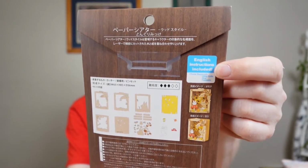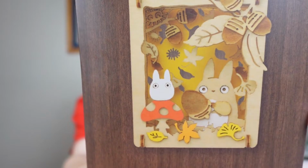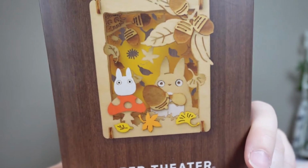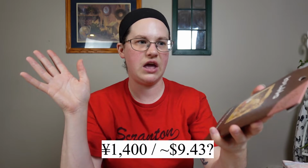The last thing from the Ghibli store that I got was this little, I don't even know, paper theater. They do have English instructions included, so I'm excited to put this together. They had a lot of these for Totoro, Howl's Moving Castle, Spirited Away and stuff, and I think it'll be really cute to put it together. It's like a little 3D shadow box thing. And again, of course, I don't remember how much this was, but this was definitely the most expensive thing I got there. I want to say it was maybe around 2,000 yen.